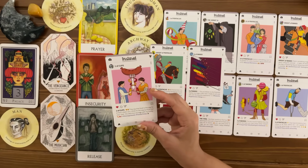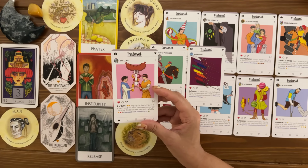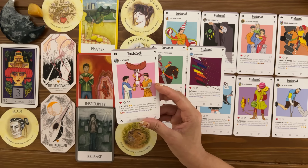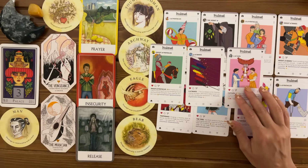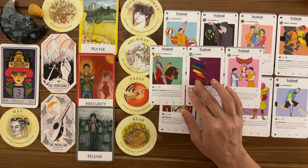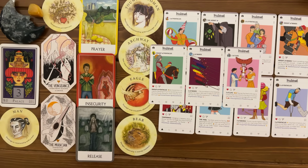Wow. Two of Cups. They say that food is the way to a man's heart, but I think it's the way to mine too. Just tried this delicious sausage with my hubby. So sweet. Okay, to me, this is saying that you're going to be loving so many things in your life very quickly. It's like you're going to taste the best things that life has to offer you.